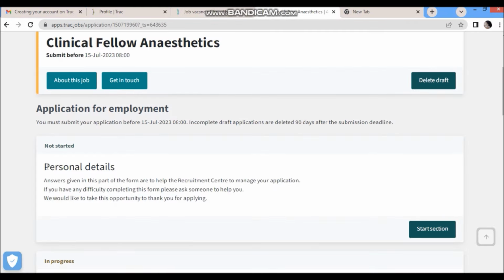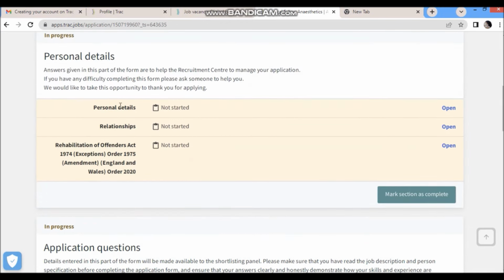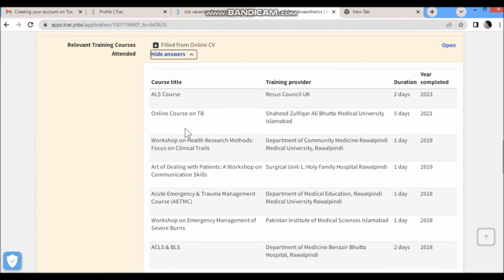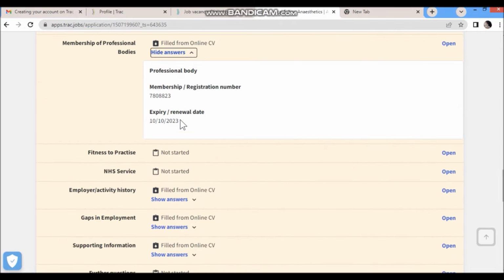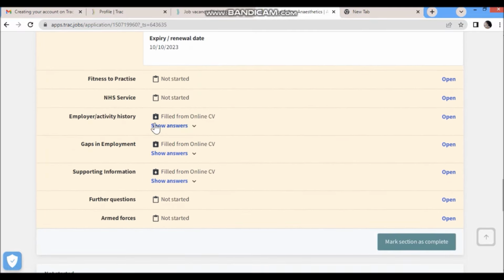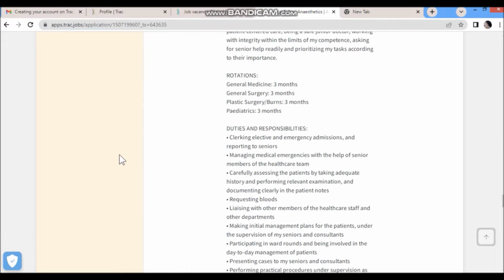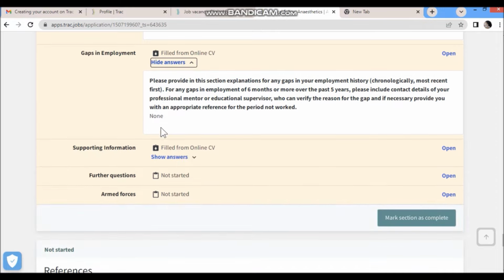Click on the launch button, and here you can see all the details which we uploaded in the CV are here. Okay, so let's see what the personal details were. When you click on the personal details, all the details will be here. So all the educational details, training courses which we added in our online CV, everything is here. Okay, so in this way, the CV which we have created, you can use for your future applications. This is a very good experience and a very good thing, because it will save you from writing everything again and again for the different applications.